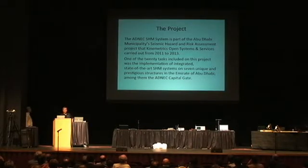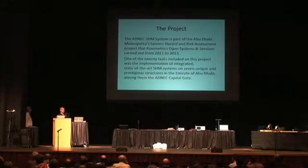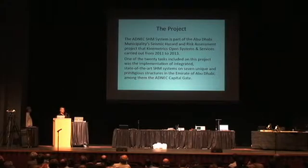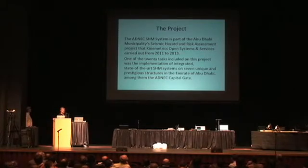Well, the project itself, what the ADNEC SHM system is part of, is the Abu Dhabi Municipality's seismic hazard and risk assessment project that Kinemetrics Open Systems and Services carried out in the years of 2011 to 2013. One of the 20 different tasks that we carried out as part of this project was the implementation of state-of-the-art integrated SHM systems, and one of the structures was the ADNEC Capital Gate.